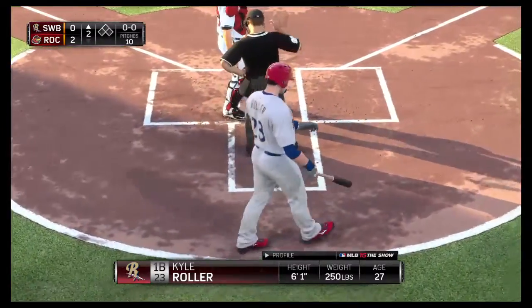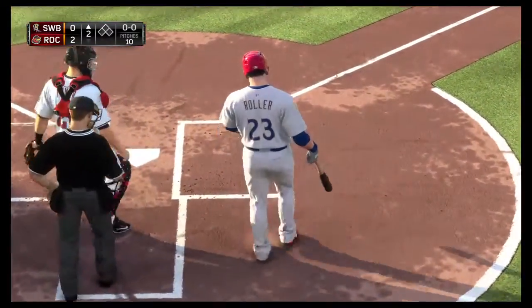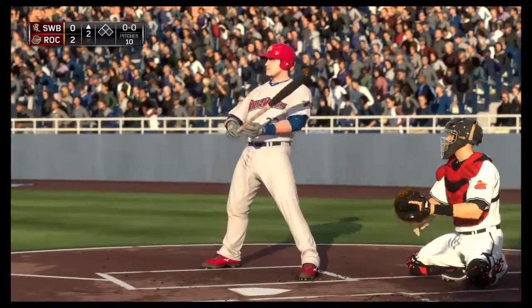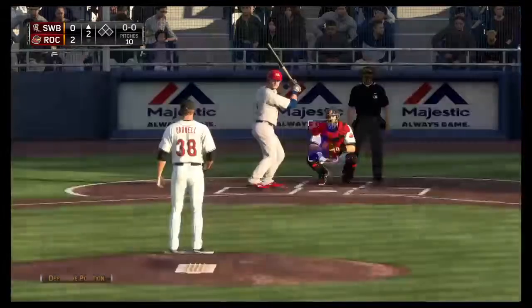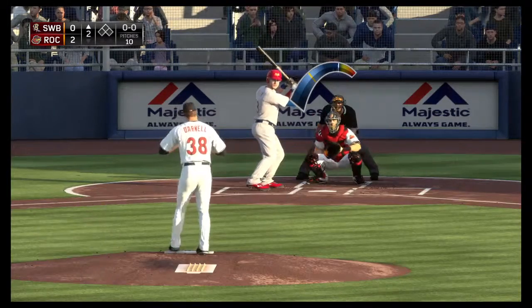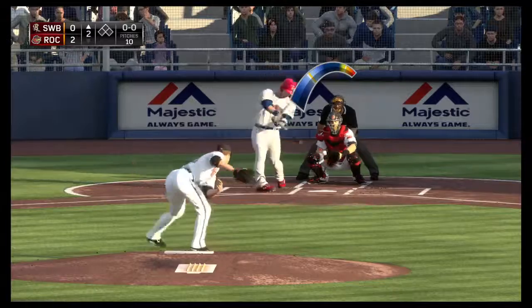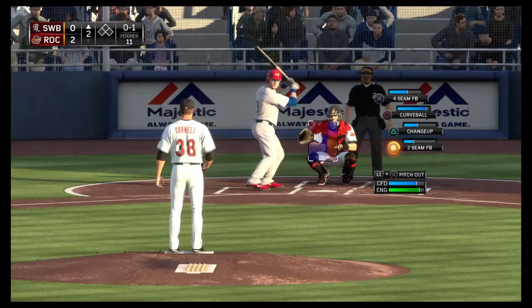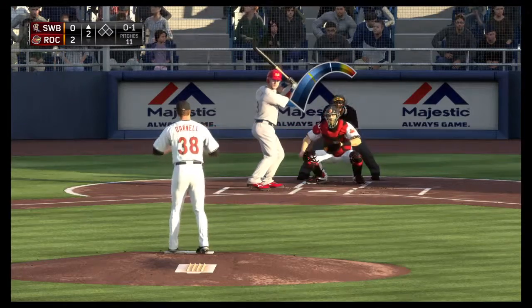Number 23 leads things off now in the top half of the second. First baseman, number 23. Now the first pitch. First pitch hack in here, and that's the first strike.